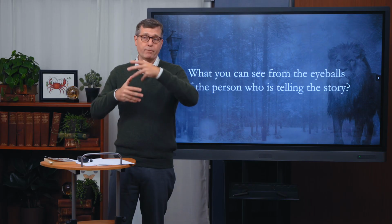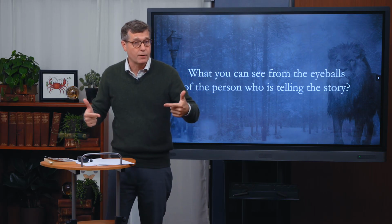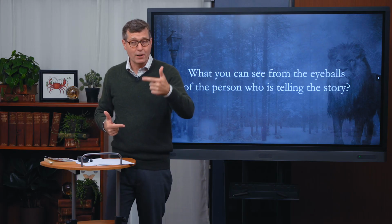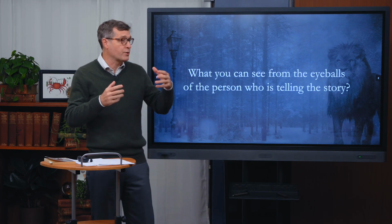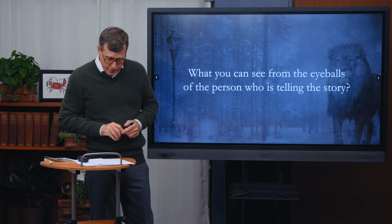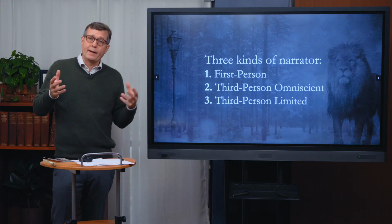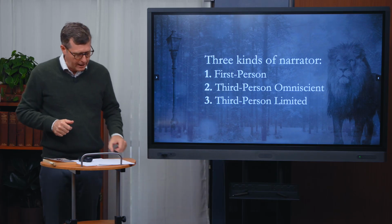Even if the objective facts don't change, their subjective experience of those facts is different from the subjective experience of the person in car B or the person who is the bystander, right? So point of view is both what you can see and how you interpret what you see. Okay, now point of view and narrator aren't exactly the same thing, but you may find me using them more or less synonymously.